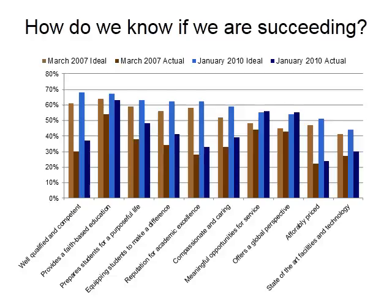And then we went back 3 years later and measured against those same measurements to see if we were making progress in the areas that were important to us. And you can see here the brown columns represent the March 2007 survey, where the blue columns represent the same survey that was repeated to the same groups, so that we could see if we were making progress in areas that were important to us.